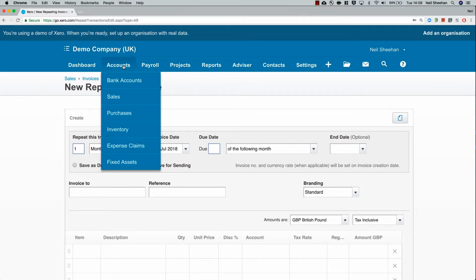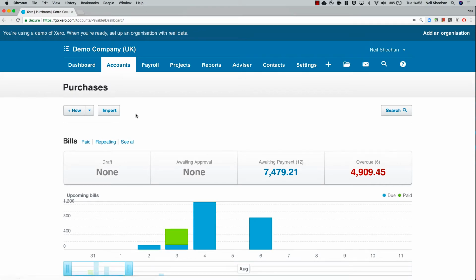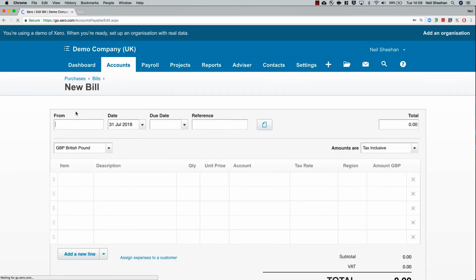So that's sales. So the next option is purchases. So similar screen to the sales side. So you can see I owe £7,479 to my suppliers, of which almost £5,000 of that is overdue. So I should really get on and pay those transactions. But if I just say I've received a new bill from a customer, I can click new bill.